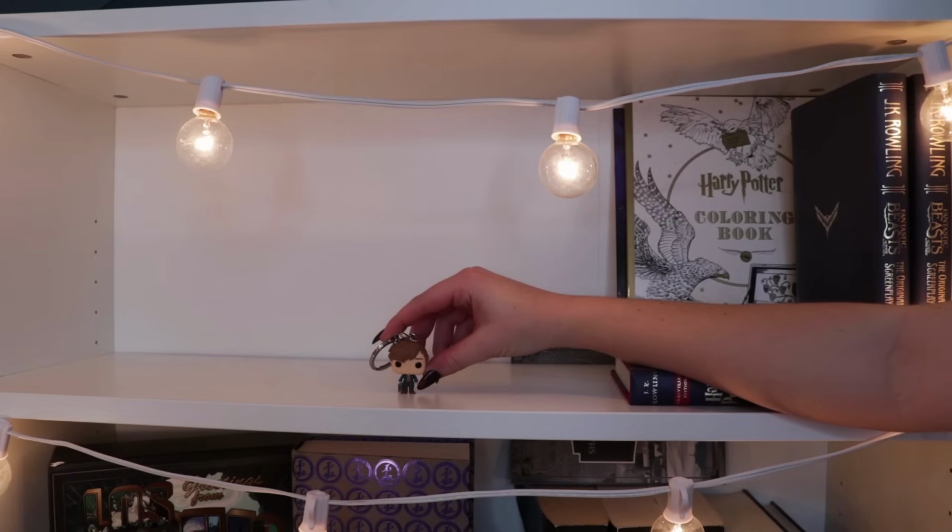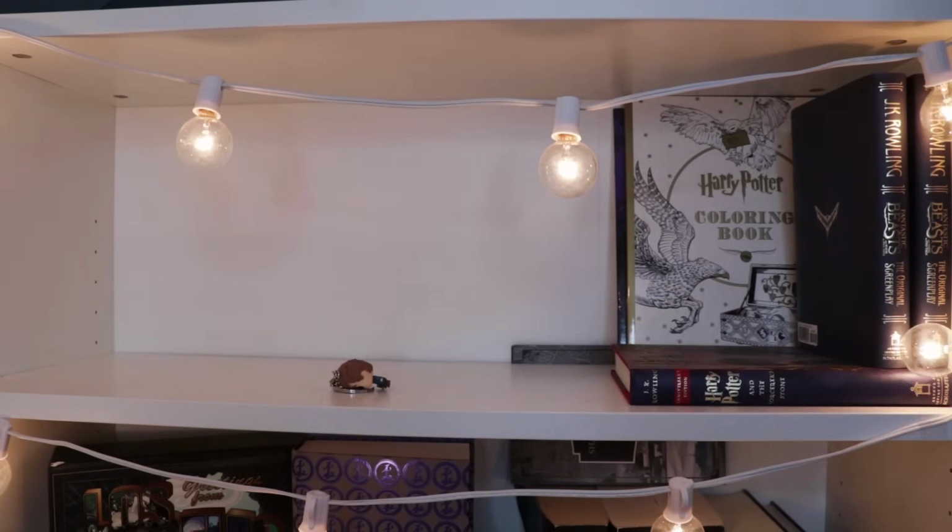Also, I have this little itty bitty Newt Scamander Funko Pop that I believe I might have also gotten in Owl Crate, but I just kind of hide him because he can't stand up on his own.